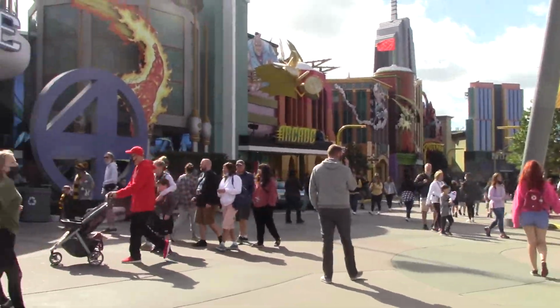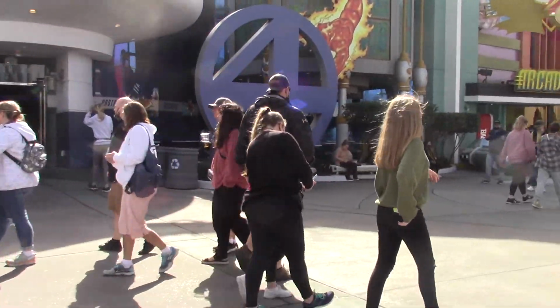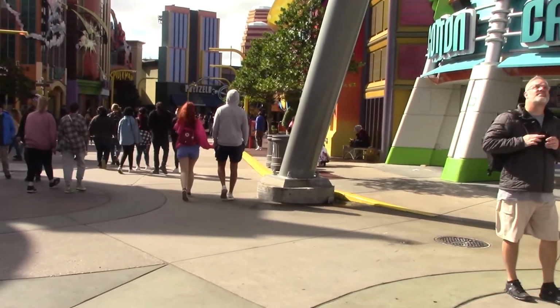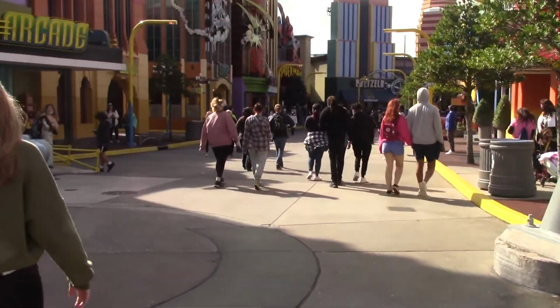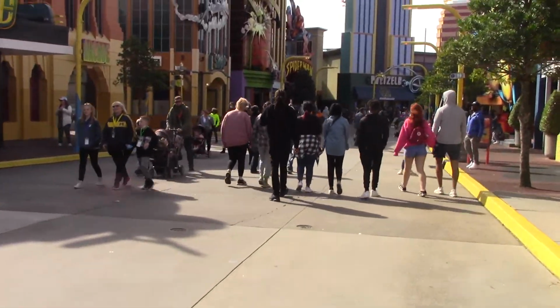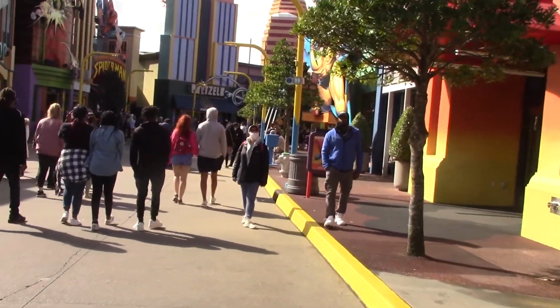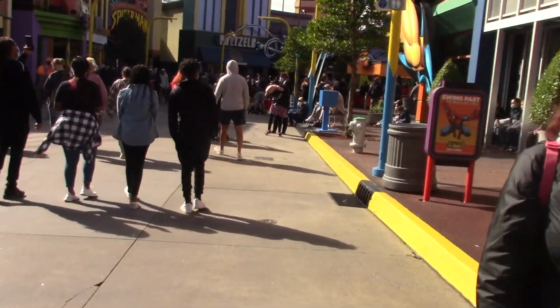At the other diner that's on the other side of Marvel Superhero Island, so I don't think it's anything particularly special. You have an arcade, you have the gift shop for Spider-Man there. You see in the distance, there's a couple of shops, and again, the shops kind of sell the same stuff, so that's kind of a bummer.